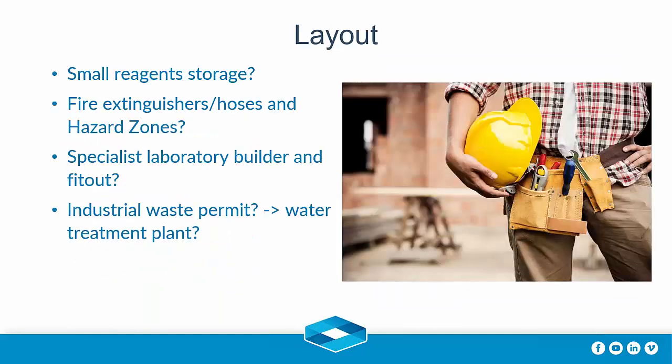You still got small reagent storage. You can't be storing organic materials with oxidants and oxidizers and stuff like that. You've got to consider fire extinguishers, hoses and hazard zones. These days, hazard zones are areas where you may have explosive gases in that area, so you need to have certain types of electrical switching and so on. So that may be a factor involved in your particular lab.